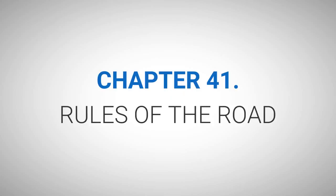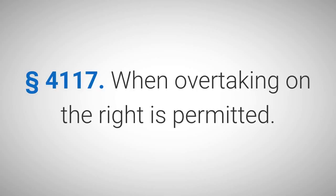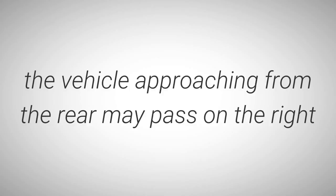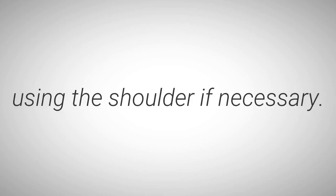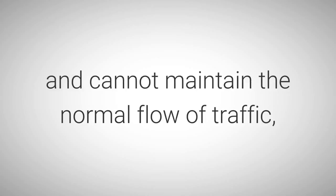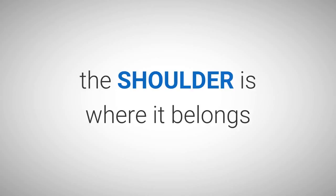Title 21, Chapter 41, Rules of the Road, Section 4117, when overtaking on the right is permitted. C. When a vehicle overtaken is making or about to make a left turn, the vehicle approaching from the rear may pass on the right using the shoulder if necessary. Obviously, if a motor vehicle is disabled and cannot maintain the normal flow of traffic, the shoulder is where it belongs and the hazard light should be activated.